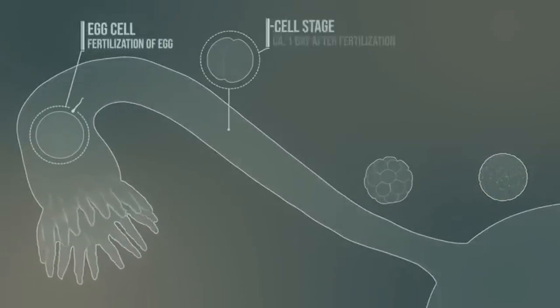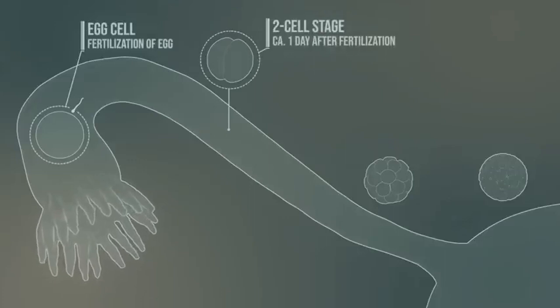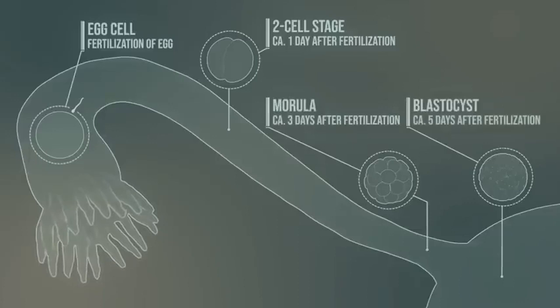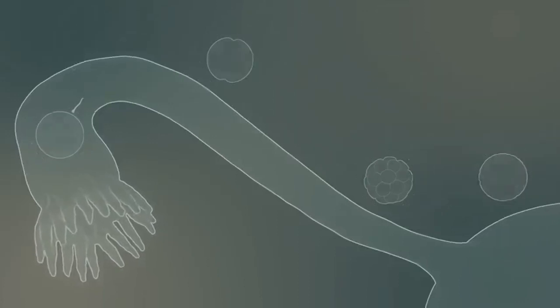Fertilization occurs at the end of the tube. The first cell division takes place about a day after fertilization. Eventually, further cell divisions happen, forming the morula. And in the uterus, the blastocyst is created. At this stage, the mucous membranes of the uterus or womb has already been prepared for the implantation of the blastocyst. Usually, the blastocyst implants in the posterior wall of the uterus. However, implantation can also occur on the side, as we will see in a moment.